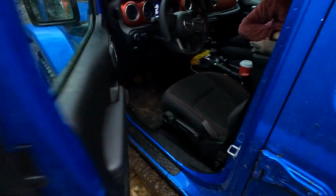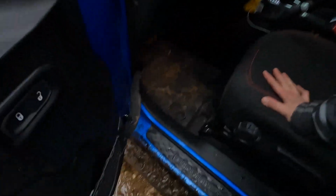The blade kind of looks like it came out of a Dr. Seuss book. It's all wavy now, but she did the job. Now we can keep moving. Just gotta avoid touching any of that.